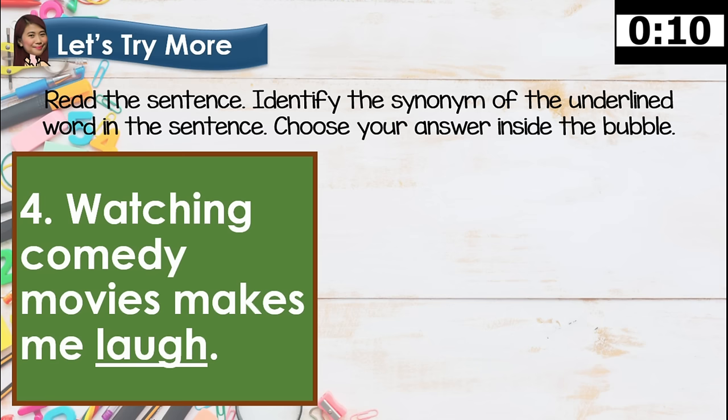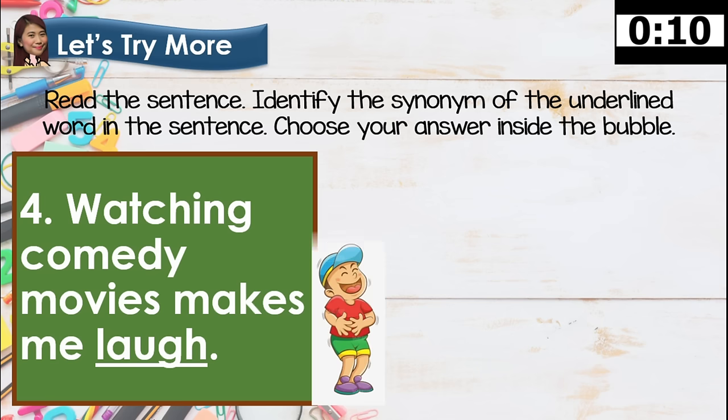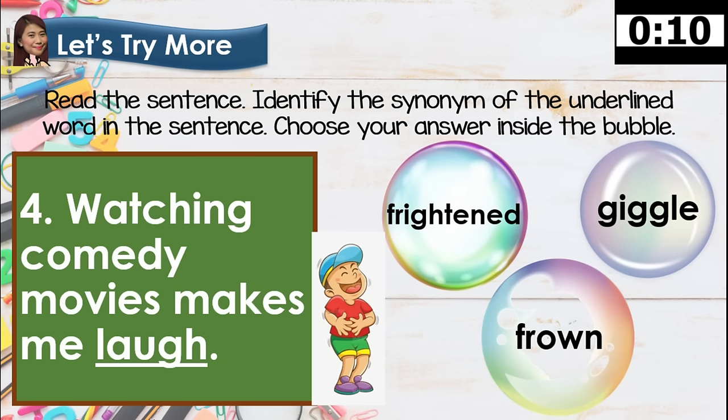Number 4. Watching comedy movies makes me laugh. What do you think is the meaning of the word laugh? Is it frightened, frown, or giggle? Type now your answer.